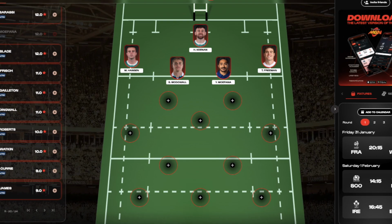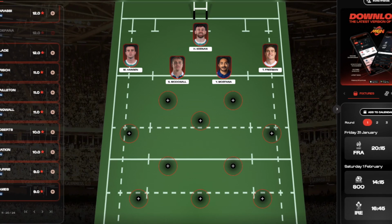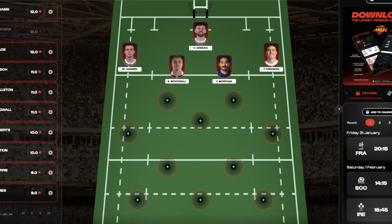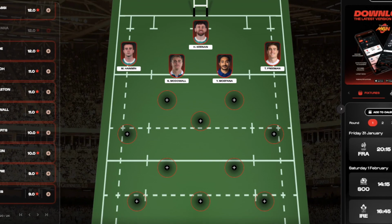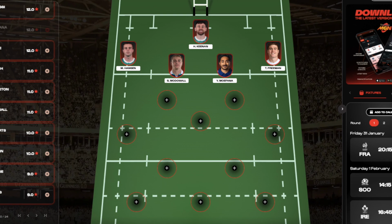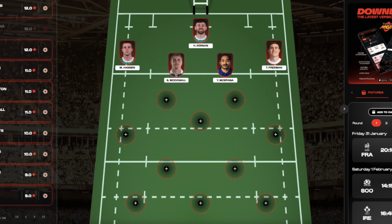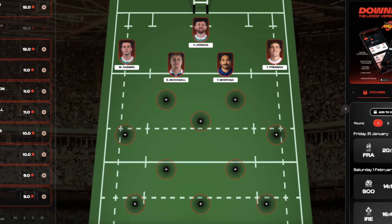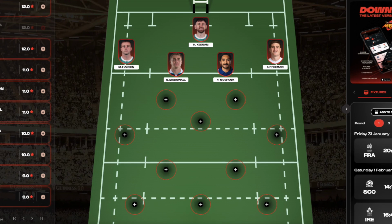Similarly, Mofana is only 12 stars, and looking at the French centre options, I mean, there's no Fickou, there's no Danty of past years, so I believe Mofana is, well, the heir to that 12 jersey. I also think whoever starts 13, could be Gaetan as well, is a really good option, but I think Mofana's probably more nailed on and sometimes does like to go on the wing as well. So depending on injuries, we'll have to see, but I think 12 is definitely his position for the Six Nations.